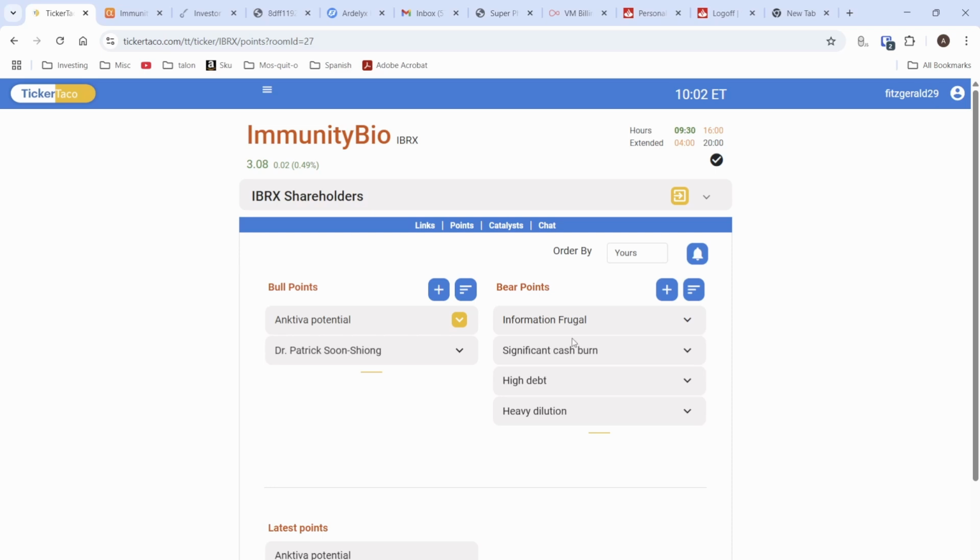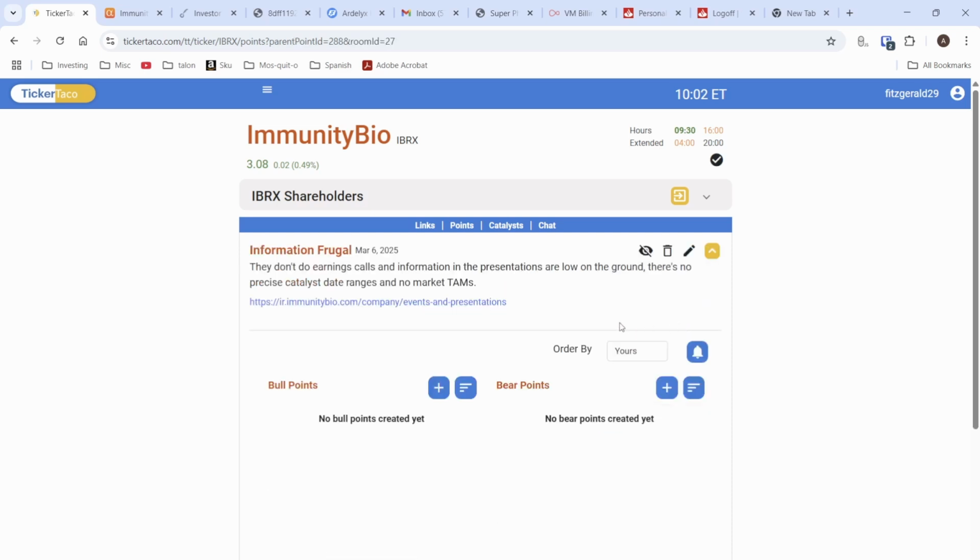So first in the list of bear points, and bear in mind these are ordered by priority, is that the company is very information frugal. Now normally I would stay a mile away from a company like this, but given the advantages and the recommendation made by Soulman, I wanted to dig deeper. So if we look into deeper details of what I mean by this, a big one for me is that they don't do earnings calls.